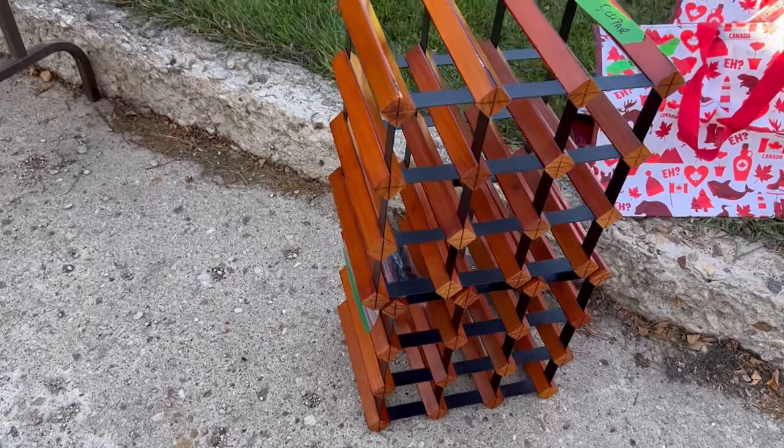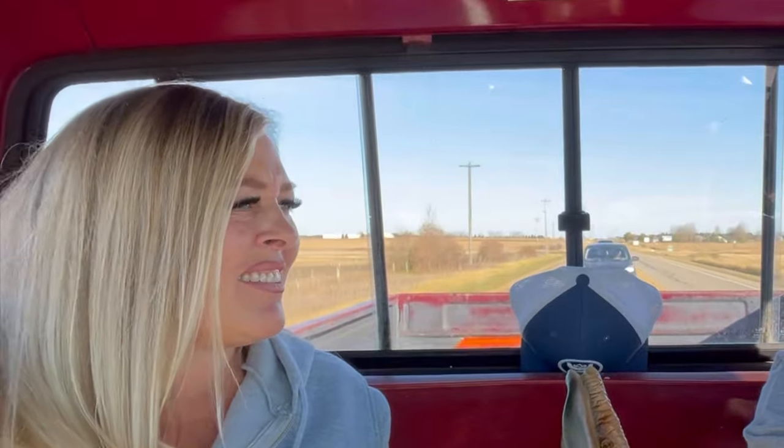For sure. So we only ended up buying the metal milk crates and the milk bottle crate.